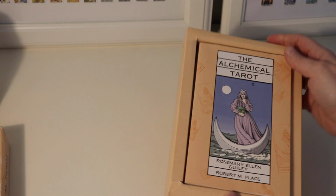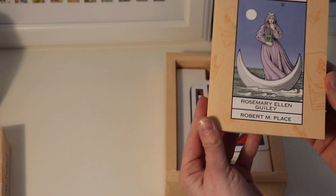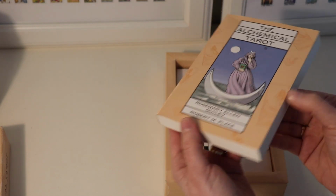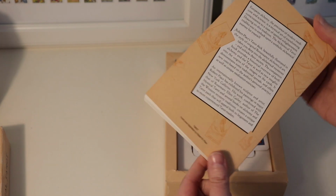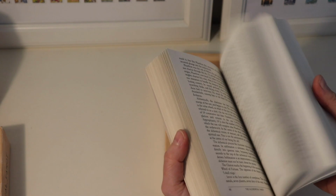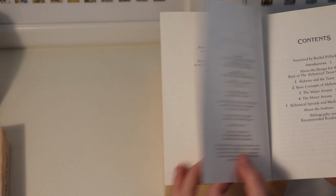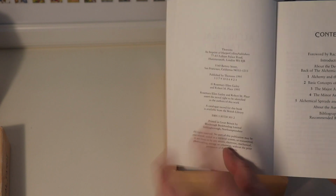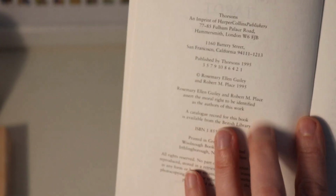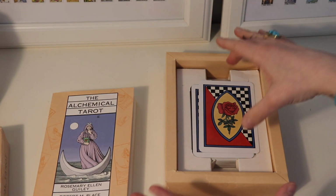It's a 2-piece box with a sliding lid. And the book looks like it's never been read before. Here we have the copyrights to 1995. So the book, and let's get on with the deck.